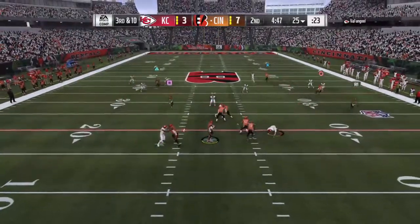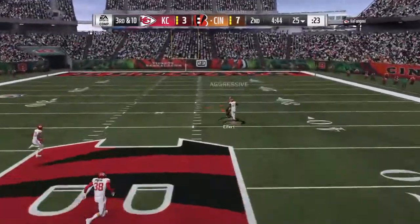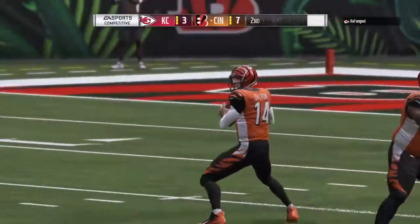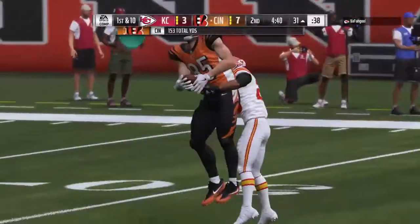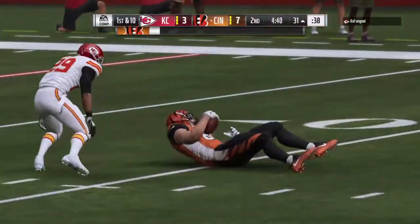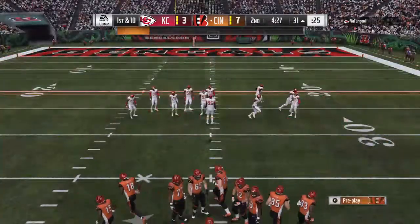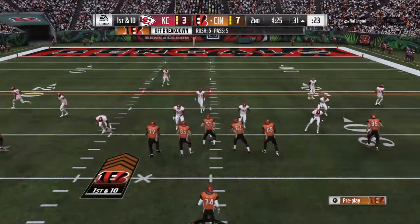Dalton here from the gun. He's going to wind up and air it out. And that's caught inside the 35. A big 3rd down play there for the Bengals. 44 yards. Well, partner, I'm not sure how this drive's going to end, but how about the way they flip field position there? A nice attacking play that picked up a heck of a chunk of yardage.